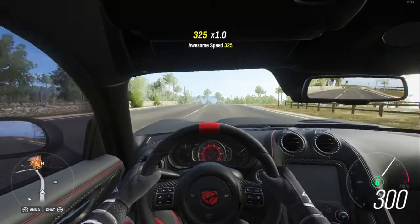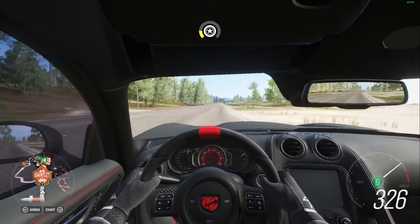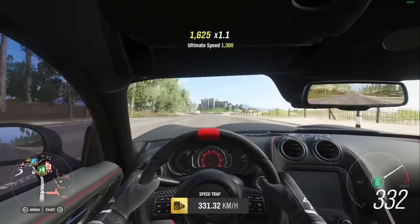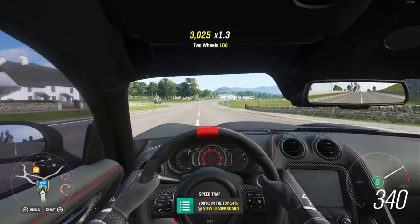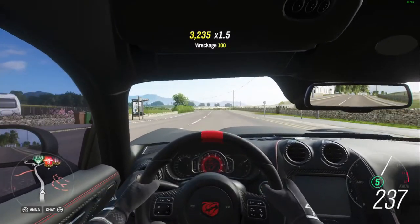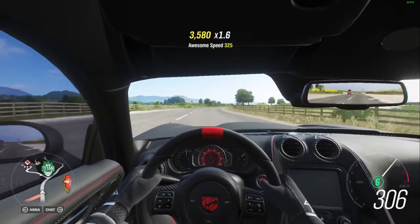Right now, this car is set for maximum downforce, meaning we will get maximum efficiency in cornering, but top speed will be greatly reduced. This car is certainly one of the best cornering cars in Forza Horizon 4. Its brakes are second to none, and its acceleration is like a go-kart attached to SpaceX's Starship.